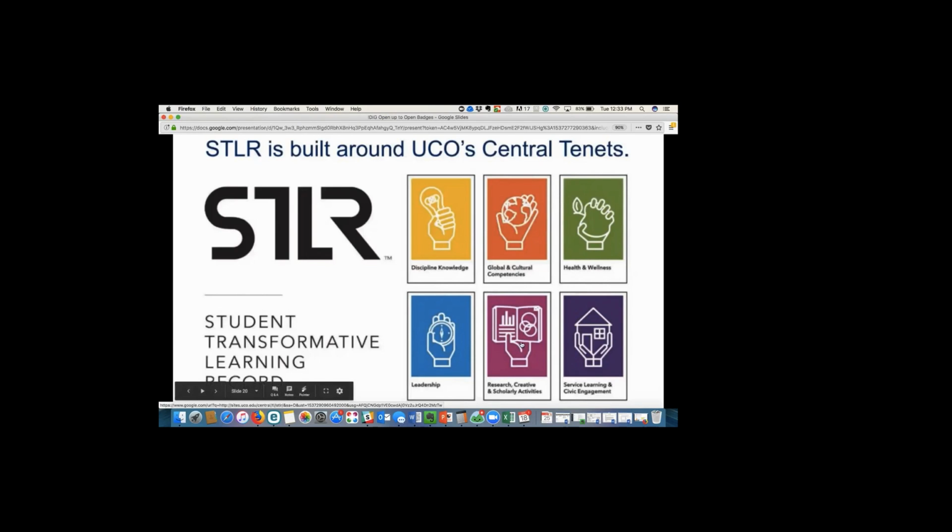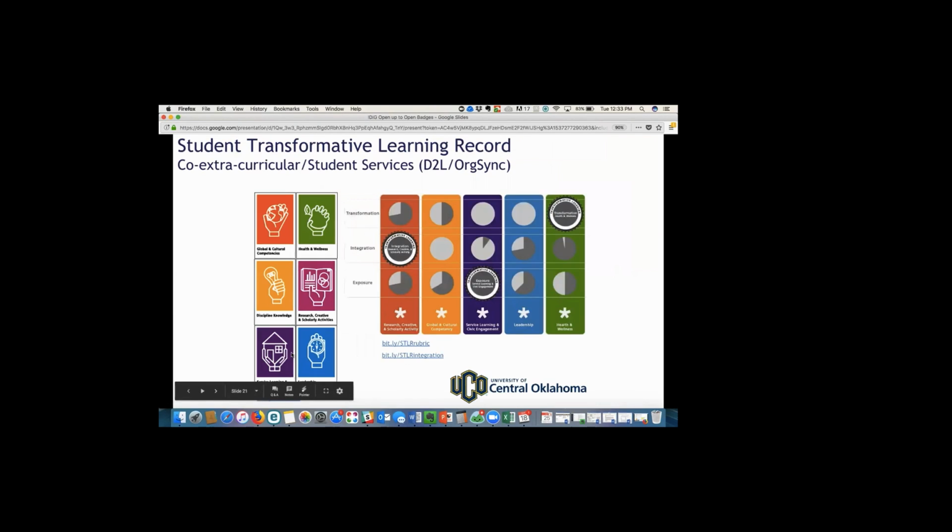So students can actually search and find opportunities to get badges in these areas. Faculty get involved because they are trained by the Teaching Learning Center. Training comes with a stipend because they did get this funding. So they have that guidance to incorporate these stellar tagged activities. And they have different levels: an exposure level, an integration level, and a transformation level, depending on the rigor of the activity.